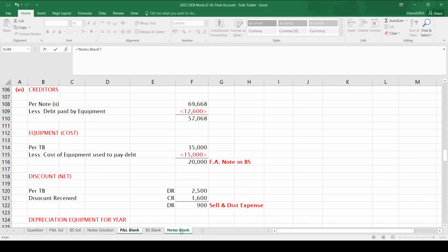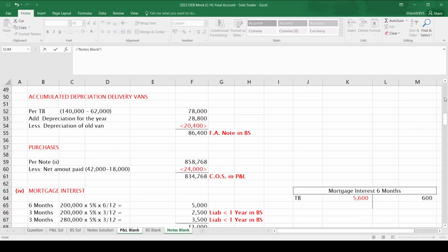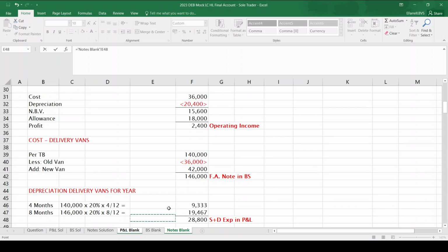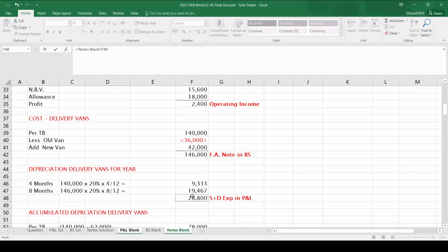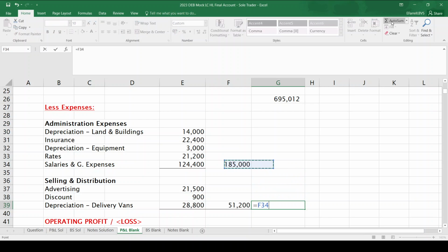And depreciation of delivery vans we worked out when we bought and sold the van. So the depreciation of the vans for the year is 28,800. So now I'm going to total my admin expenses. I'm going to total my selling and distribution expenses. And then over on the right, I'm going to add both of those together to give me my total expenses. So admin is 185,000, selling and distribution 51,200. So my total expenses come to 236,200.